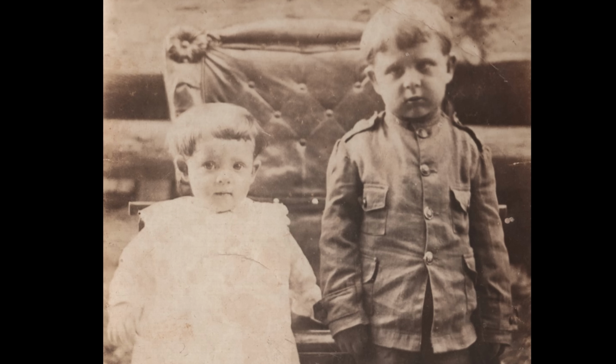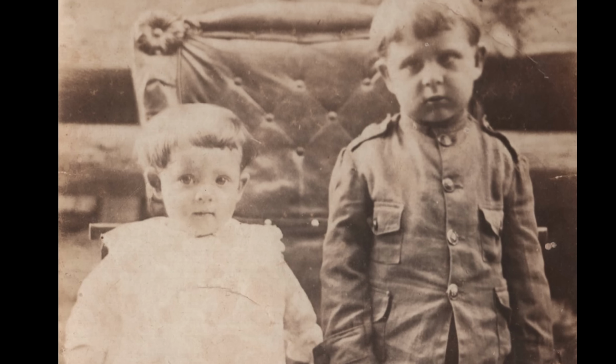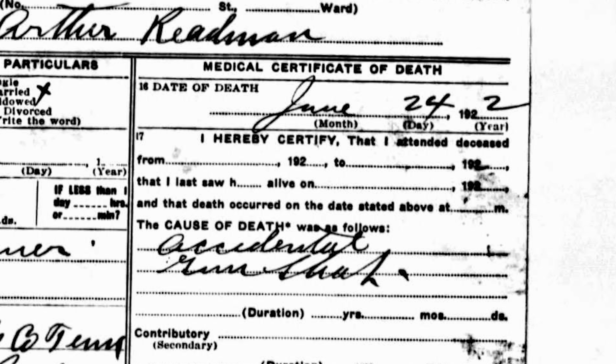So what happened to their father that caused Audrey and Festus to become orphans? On June 24th, 1922, at only 32 years old, Arthur Redmond died of an accidental gunshot wound. Now, when I first found this, my knee-jerk reaction was skepticism. He had been through a lot, and it was a real hard time back then, so I wasn't sure I believed it was an accident. Arthur had been through a lot, so I thought maybe it was self-inflicted and was just reported as an accident. Yeah. But no, it really was an accident.